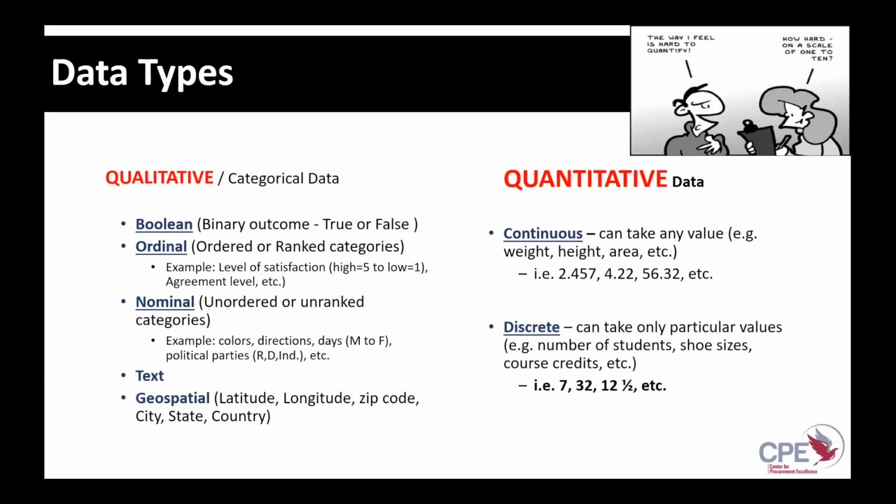Now, okay, back up here. Why is this important to us? Why do we talk about types of data? You can do more powerful analytics, visual analytics with this type of data, with quantitative data. You can do more predictions with this type of information on the right-hand side.